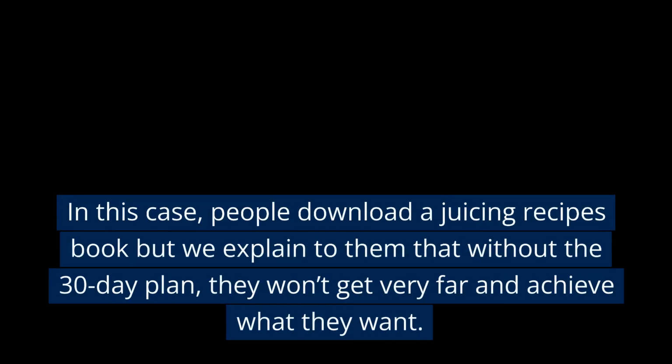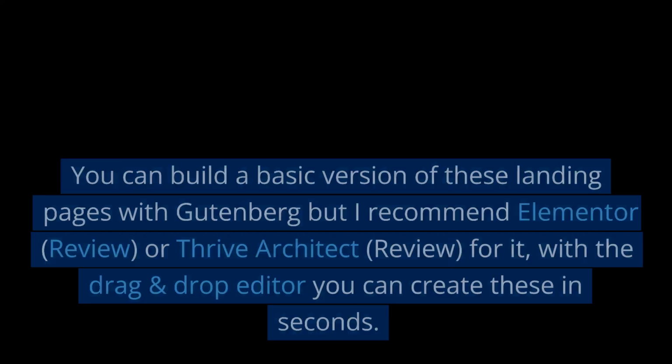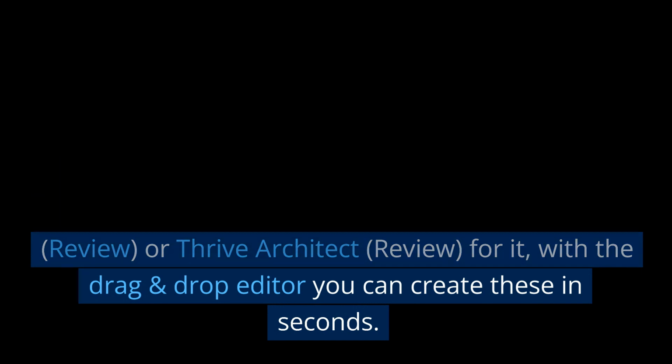In this case, people download a juicing recipes book, but we explain to them that without the 30-day plan, they won't get very far and achieve what they want. Notice that the call to action is to continue, meaning we're not telling them anything is for sale yet. That means more clicks to our sales page and eventually more sales. You can build a basic version of these landing pages with Gutenberg, but I recommend Elementor Review or Thrive Architect Review for it. With the drag and drop editor, you can create these in seconds.